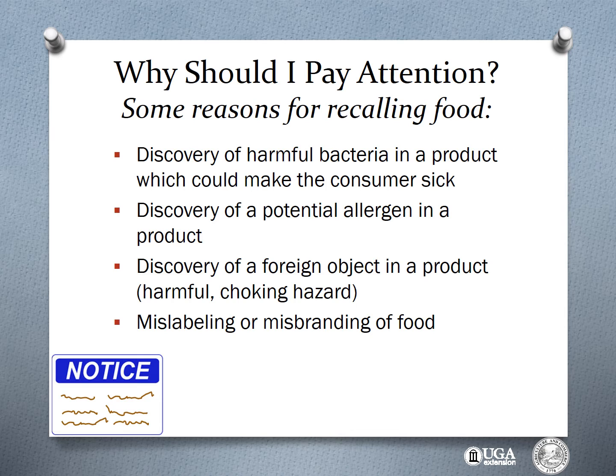Foods can be recalled because an allergen has been found in a product that it was not supposed to be in. They can also be recalled if a product has been mislabeled or misbranded. One example of mislabeling would be for the product to contain nuts or eggs, which are allergens, but these ingredients were not included or disclosed on the label. An example of misbranding that could cause harm, for example, is a can of crab meat labeled as tuna. In both of these examples, people who are allergic to nuts, eggs, or shellfish could have severe allergic reactions.